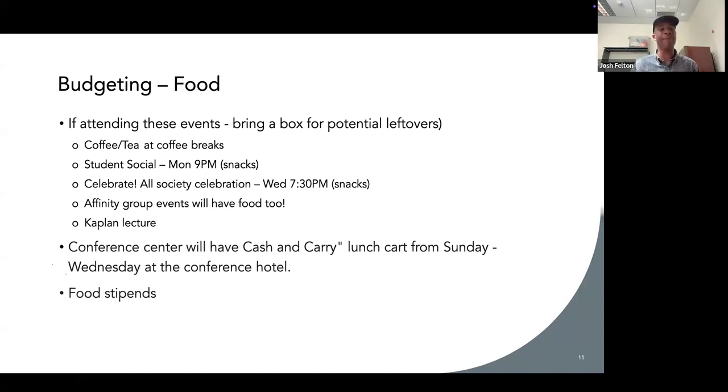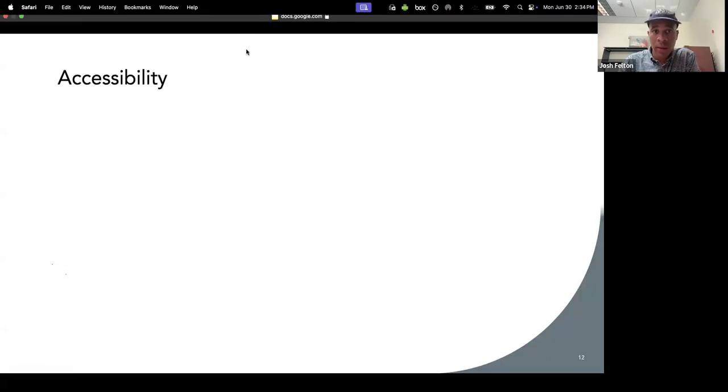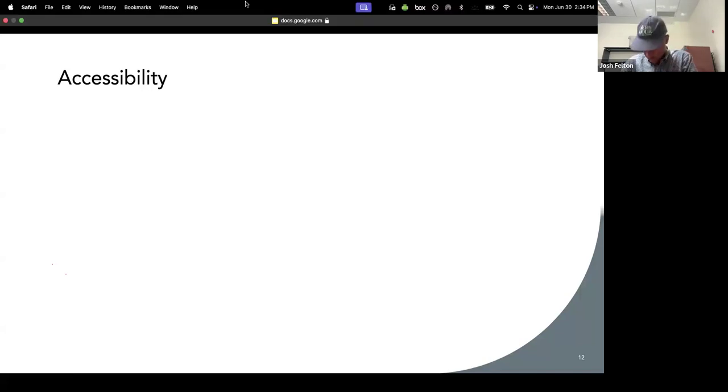That provides some money from the society so that students can not spend an arm and a leg for food. Great. So we're kind of cruising along.